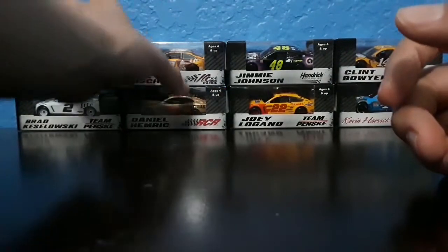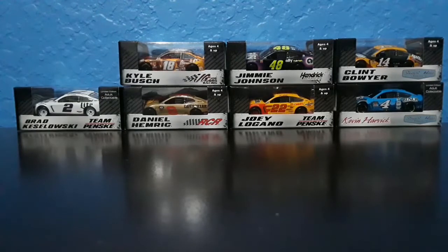Oh well, that's it for the 2019s. And let's get right into the flea market diecast, which is actually the whole rest of the diecast. I'm going to show the flea market diecast that I got with this kind of packaging. We're going to start off with a diecast that I've been wanting to get for a long time. It's from the 90s, and since they just released it as a NASCAR Classics diecast, I've been wanting to get it ever since it was released.